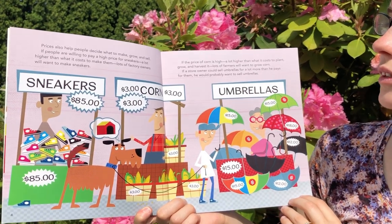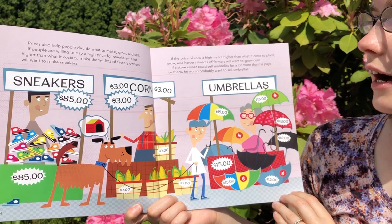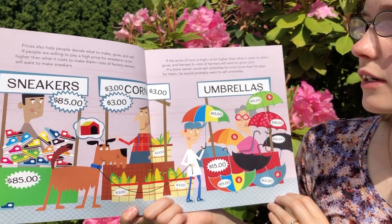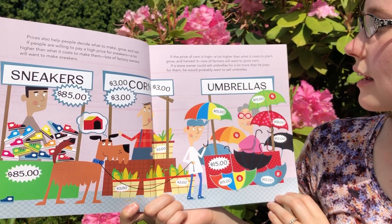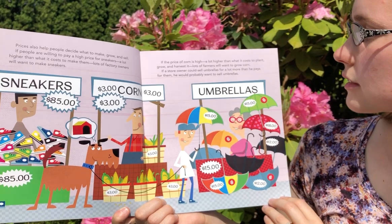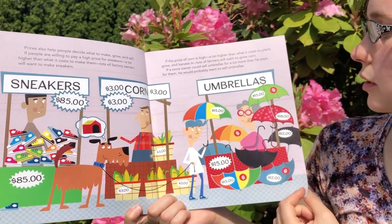Prices also help people decide what to make, grow, and sell. If people are willing to pay a high price for sneakers, a lot higher than what it costs to make them, lots of factory owners will want to make sneakers. If the price of corn is high, a lot higher than what it costs to plant, grow, and harvest, lots of farmers will want to grow corn. If a store owner could sell umbrellas for a lot more than he pays for them, he would probably want to sell umbrellas.